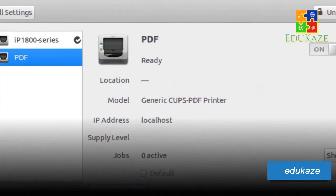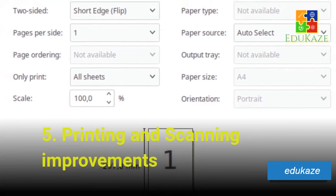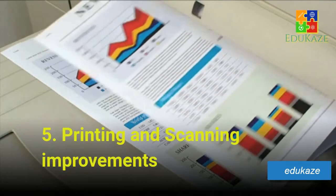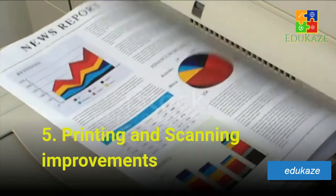Printing and scanning improvements. In Linux Mint 19.3 and prior releases, printers and scanners relied on the availability of drivers, whether these were included in the Linux kernel or added manually.